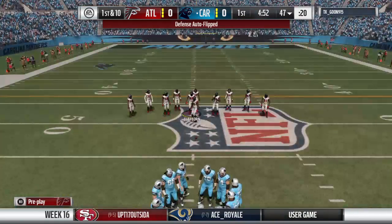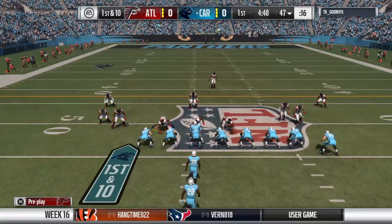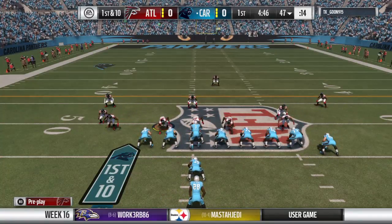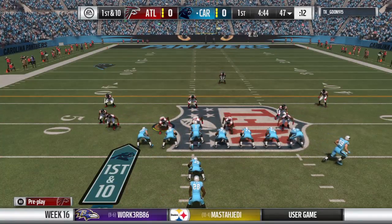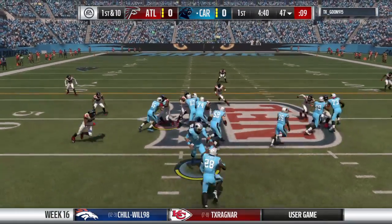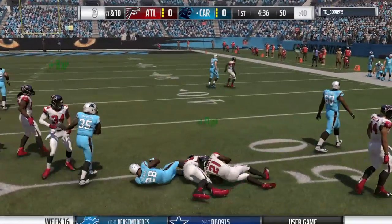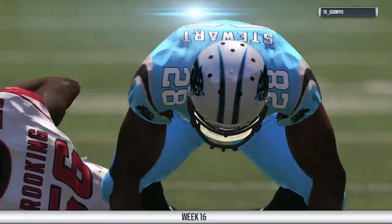Now the offense lining up 1st and 10. And the big tight end shifting around. Now Stewart on first down. And he'll be brought down right at midfield after a gain of only a couple.